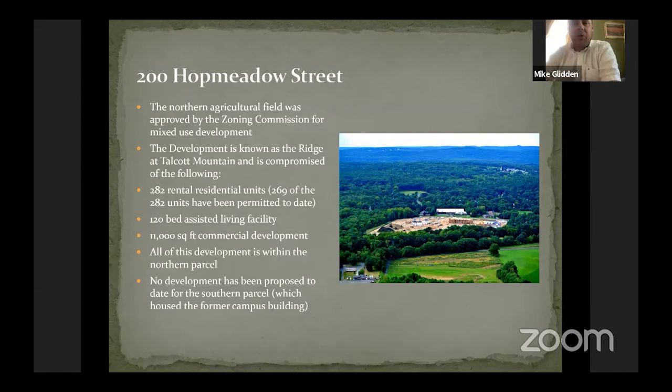For example, as you're driving into the project, there's one commercial building on the southern edge of the driveway facing Route 10. There will be a second building that'll flank it to the north. It's about 11,000 square feet. They're about hitting the number where, under the approval from the zoning commission, they're going to be required to start work.